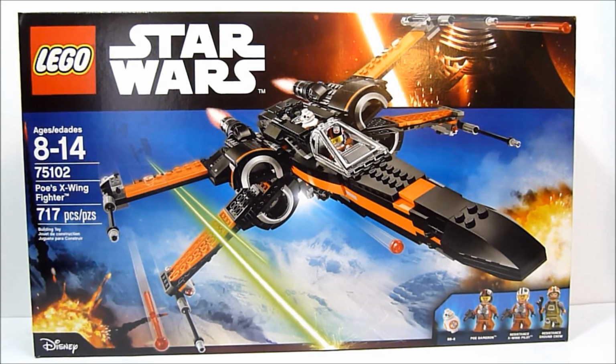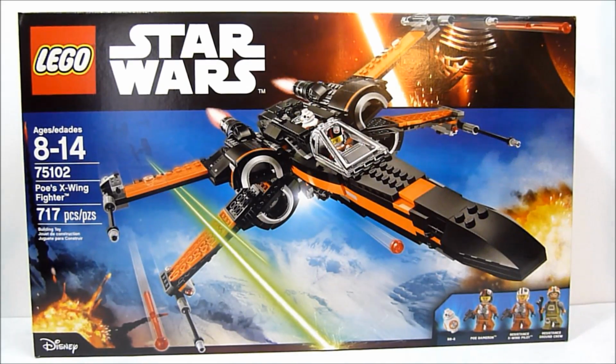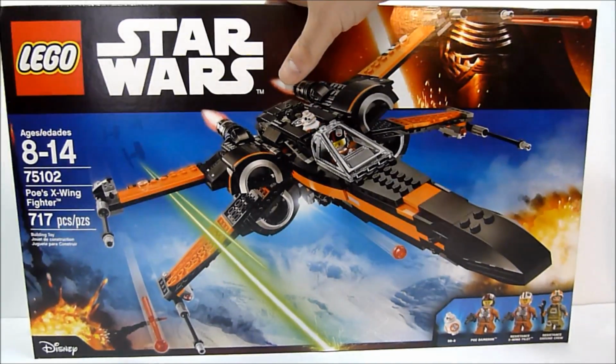So here we go. Looks pretty cool, and it looks like it's got a new way to open the wings. Looks like there's a gear on the top instead of on the back, which is what we've traditionally gone with in X-Wing fighter sets. We're going to take a look at the back of the package here.